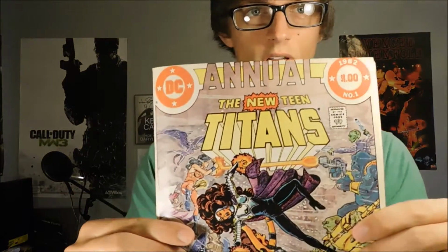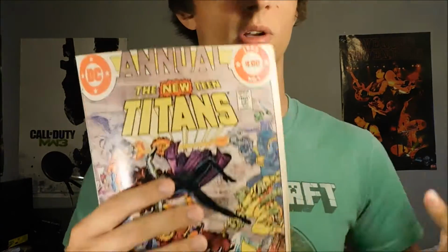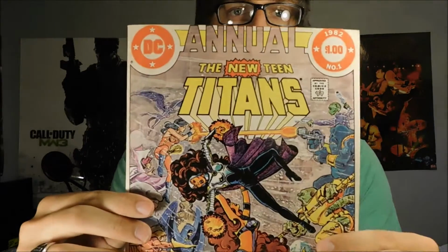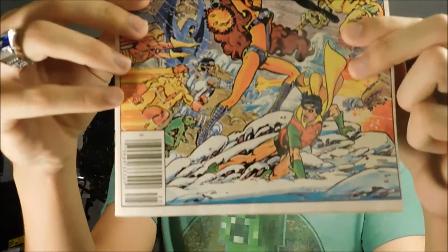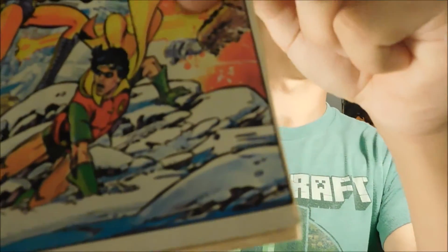Here is the first one, it is the New Teen Titans, copy one, or edition one. The first comic book, not the first one ever made, obviously, but there's the cover. It's in pretty decent condition, I only got it for $1. A few things wrong with it, it does have some kind of stuff right there, I have no clue what that is. It does have a little crease right there in the corner. But other than that, it is a little dirty, and that's expected for a comic book this old.